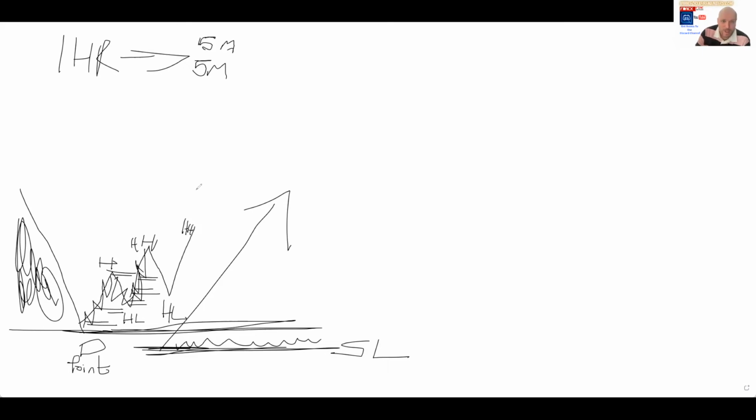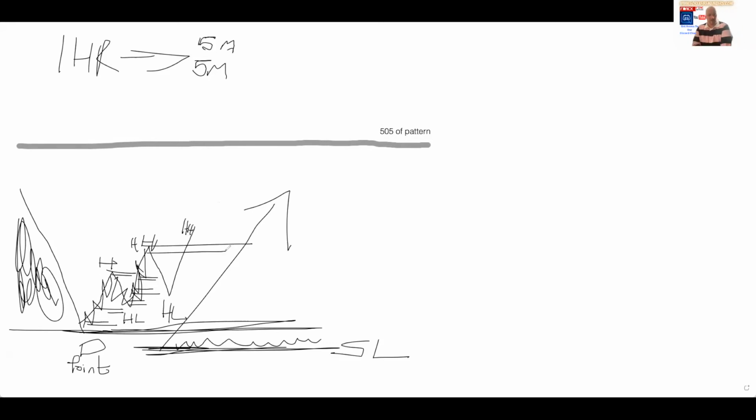When we are going to head towards this area here, which was the 50% of the pattern, we're anticipating a move up into this area. From there, what we're doing is waiting for price to come into structure points, either from the retracement from a higher high to where the previous higher high was, or where the higher low is. So structure-wise, that's what we were looking at.